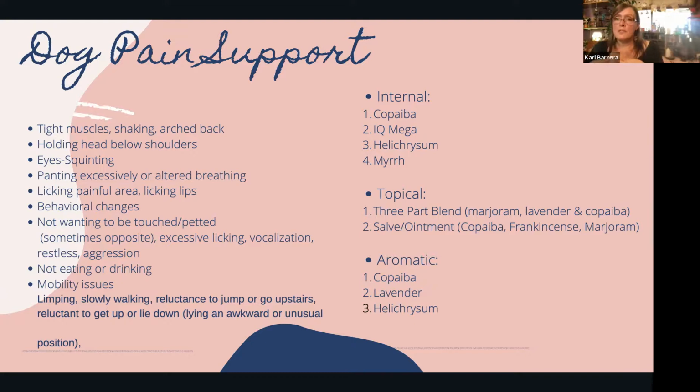But really great support for pain are going to be the Copaiba, IQ Mega, Helichrysum, and Myrrh. For topical, there's a 3-part blend that is marjoram, lavender, and Copaiba. Note, all of this is diluted according to the charts, okay?